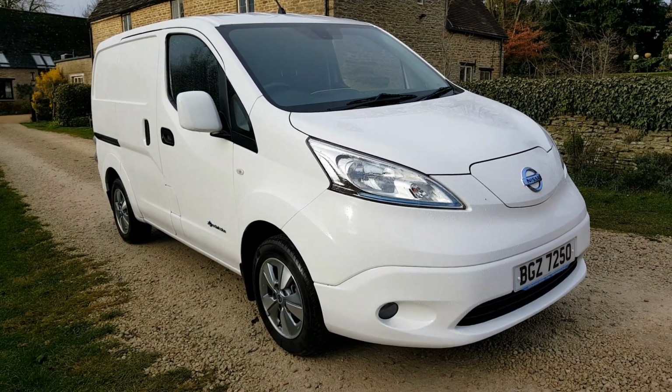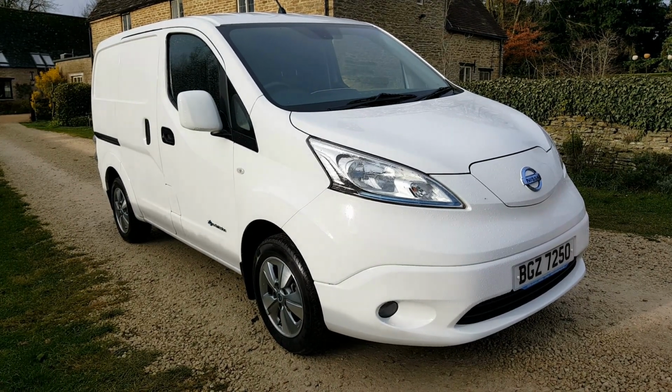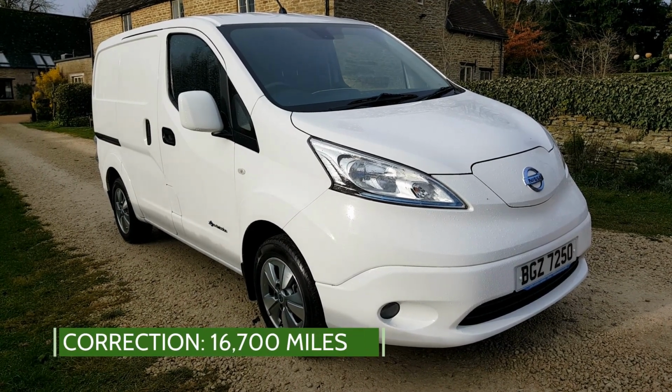It is absolutely immaculate. As I said, it's a 2016 vehicle. It's only got about 10,000 miles on, and it is in really nice condition.